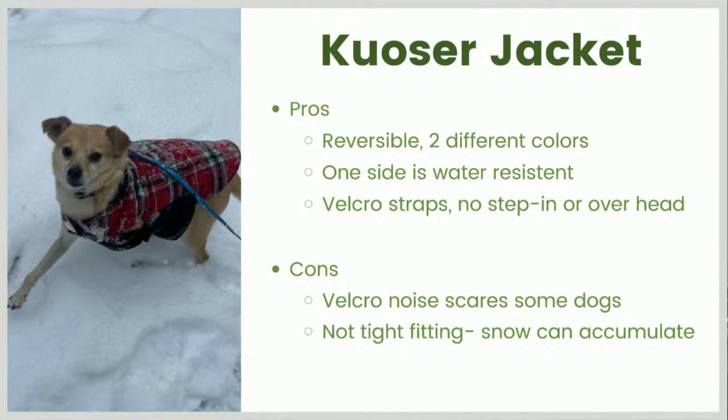Downside of this is that it's all Velcro attachments. So if you've got a dog who's sensitive to sounds, the sound of the Velcro when you take the jacket off might scare them. And that might be something you have to put effort into, if you're going to continue to use the jacket, do some training. And I discovered this isn't super tight fitting the same way that those stretch fleece vests are. If you look above Pancake's tail there, you can see some space.